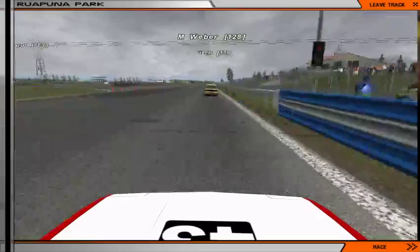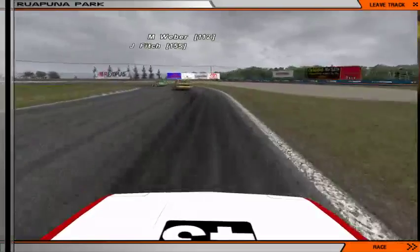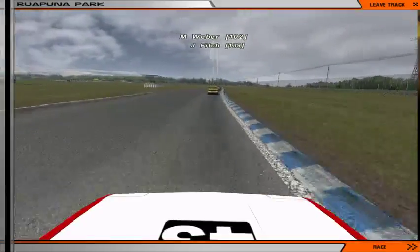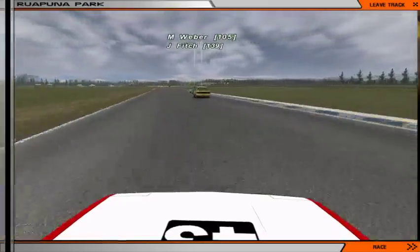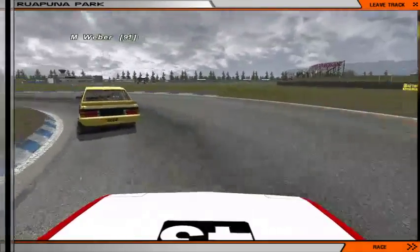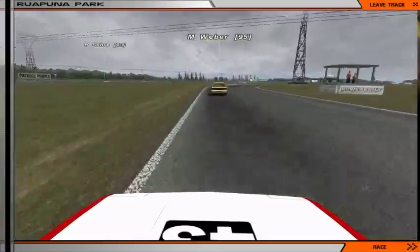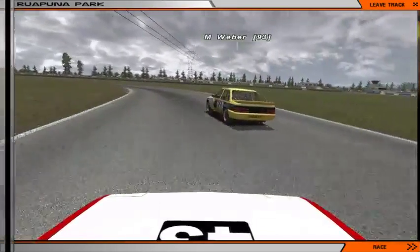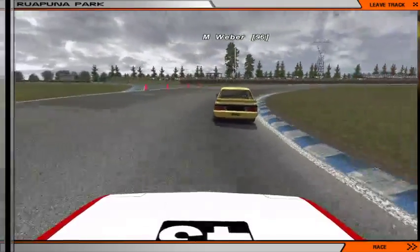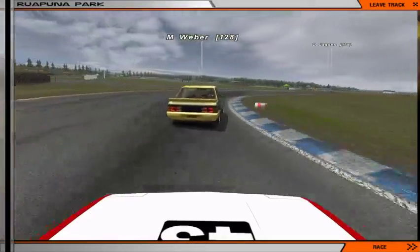Let's jump on board with the other of the Works Mitsubishis again and see what he can do. We can see the speed difference through turn 1, especially the tightest part of that corner. Mitsubishi is really strong. And here goes Weber up the inside, and Fitch also lets Thiago through. Very sporting and nice from Jason there. I'm really impressed by Thiago again, to be able to keep up with the much bigger engines. That said, of course, his Mitsubishi has a turbo, but still quite a bit slower down the straights.